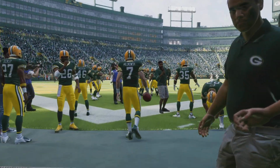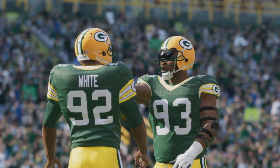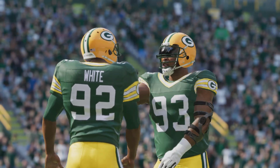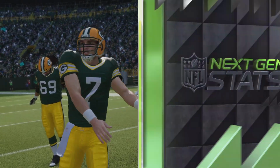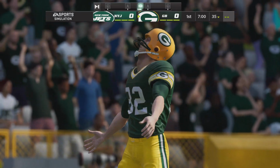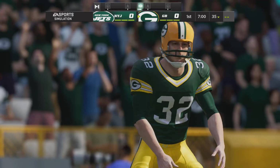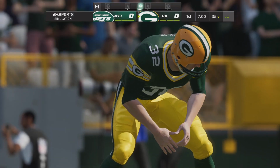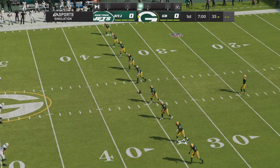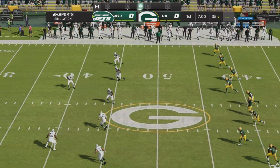It's the National Football League on EA Sports, and today's clash of conferences is just moments away. It's the Jets and the Pack, and it comes your way next. We're at the oldest continually operating stadium in the NFL as you get a look inside Lambeau Field in Green Bay, Wisconsin. Coming up, we've got what should prove to be a good one between the New York Jets and the Green Bay Packers.